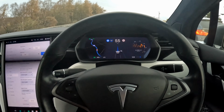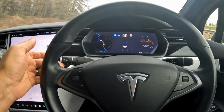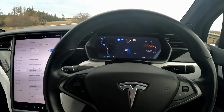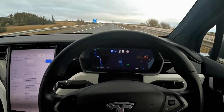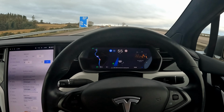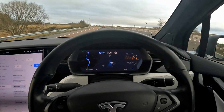So here's the ideal opportunity to show you how the autopilot works. To change lane, all you have to do is touch the stalk once, and the car will move over to the outside lane. And if you want to move back in again, you touch the stalk once, and the car will move back again.